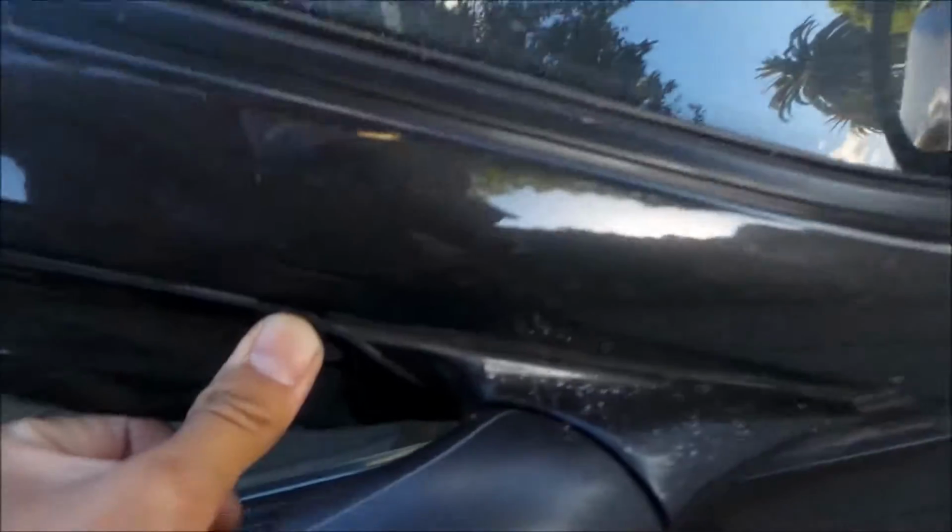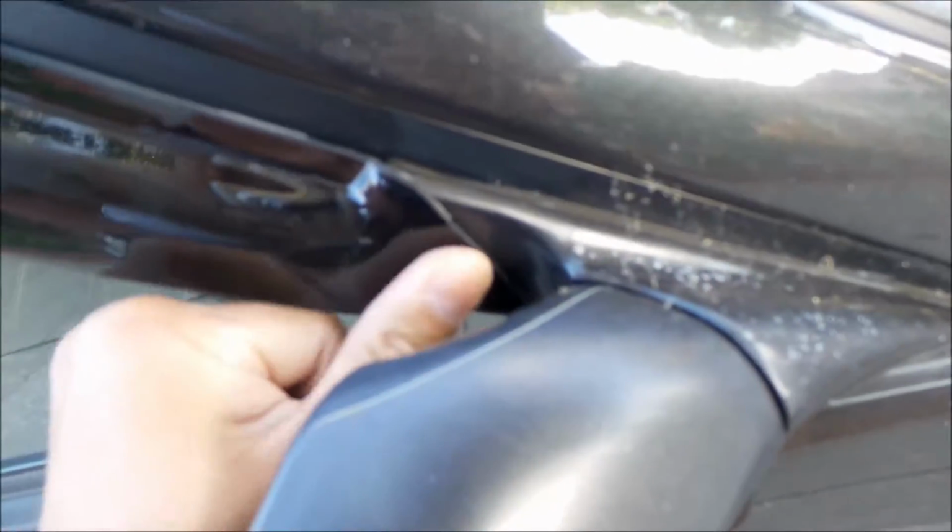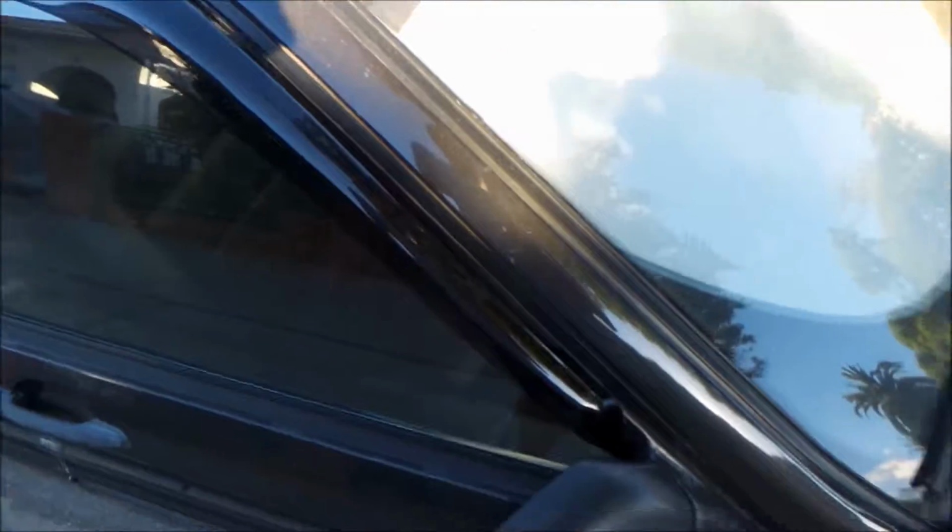Just make sure that this is lined up with the mirror properly. You know, heck, it doesn't even touch all the way there. And make sure you push good on it, but it's pretty straightforward installation. The double-sided tape is kind of a pain in the ass to get off, but hey, it looks good.